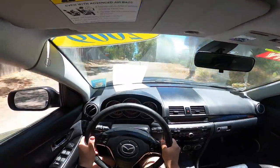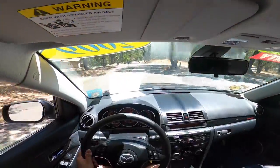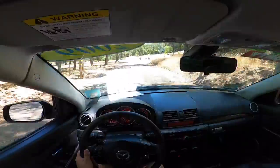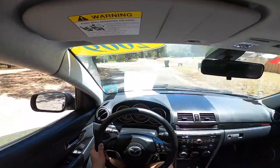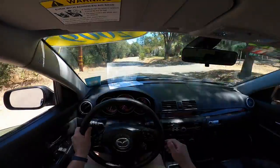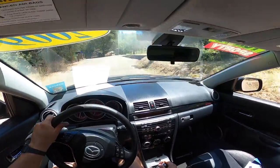Well, okay, let's not get in trouble here. So the torque steer is no joke with this car. I definitely felt torque steer. I was holding onto it right here, and I'll replay it right here, but you can see the wheel, it was going back and forth a little bit.